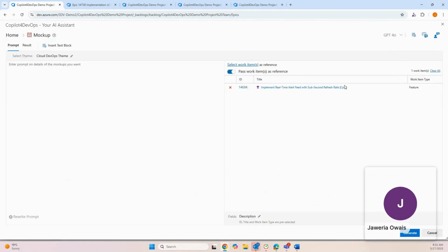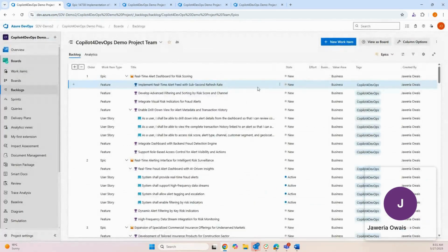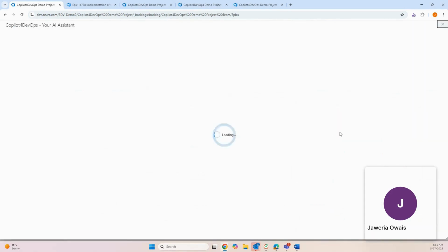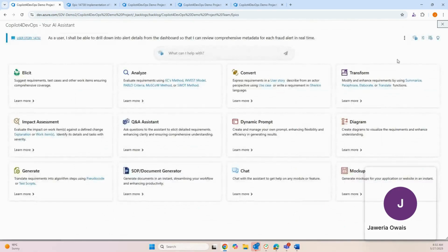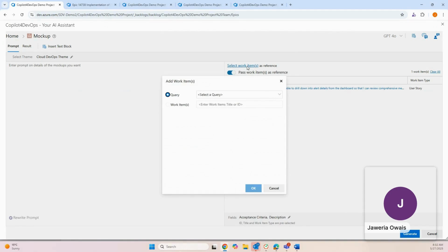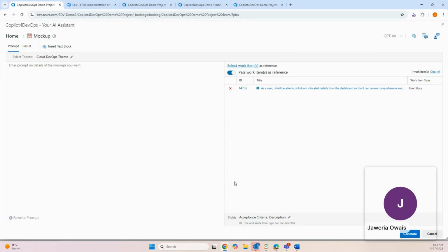So what I'm going to do here is select a user story instead. By the way, folks, you can change the work item context simply by going into the mockup tool, removing it from here, and adding more work items using the select work item option. So let's generate a mockup using the Copilot for DevOps theme.